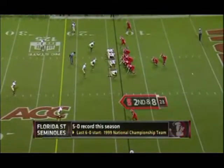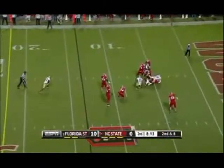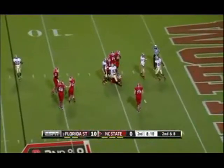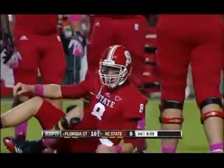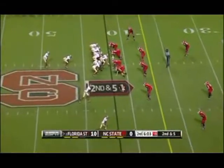This year's version of the Seminoles. This is a realistic chance and possibility. And with a defense like that, why not? Anthony McLeod, the first one to get to Glennon for the sack. A very talented crew behind him, James Wilder Jr.